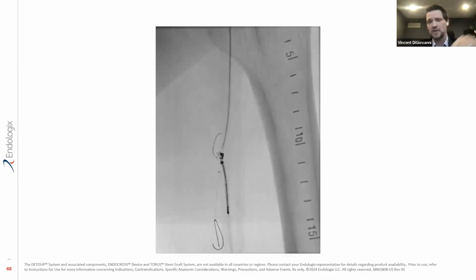So what we'll do is we'll shoot a venogram, sometimes with the purpose of seeing exactly where the Endocross device is laying with regards to the vein, and then fire our device.